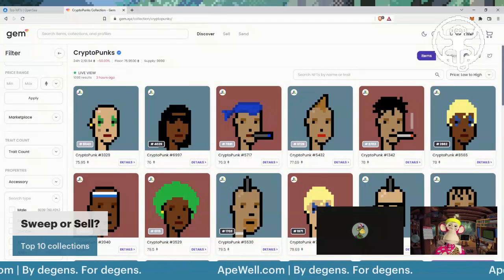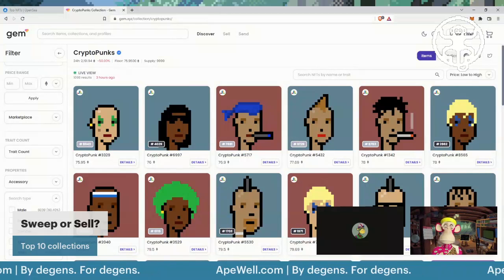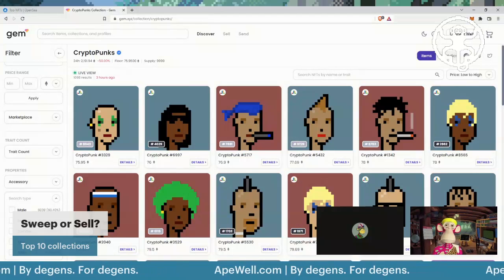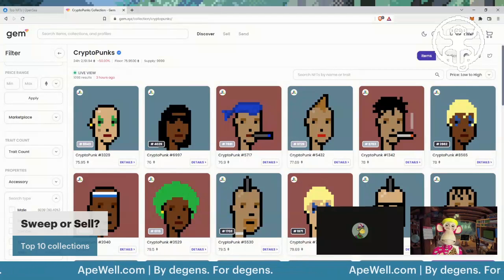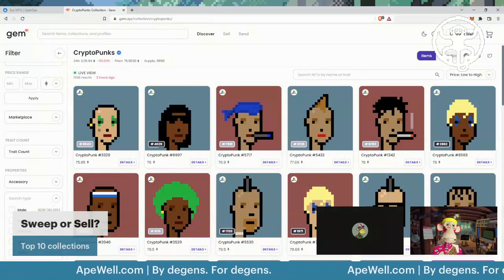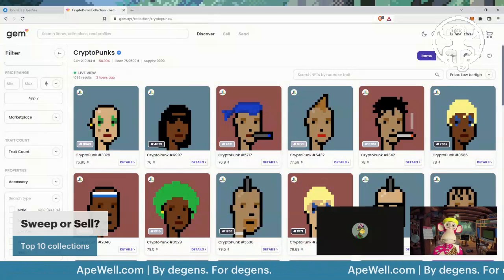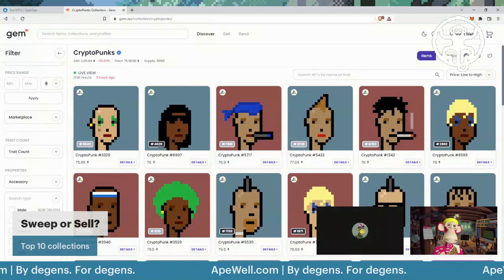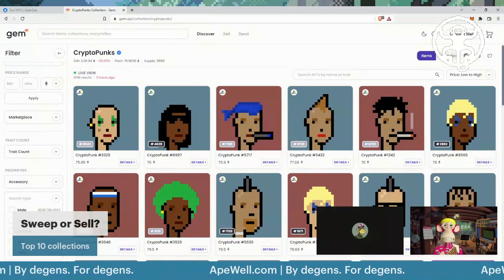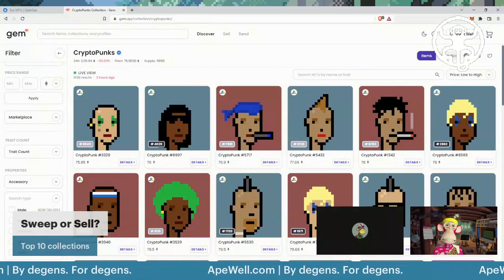I'll take them all. I gotta agree with you on this one. I would probably be sweeping the Punks for the same exact reasons. The historic value of these are not going away, and in bear markets, I honestly think that is a plus for it. Totally. And now that they got Yuga Labs building some more utility into them, it just makes sense to hold on to them for longer. So I'd be sweeping.